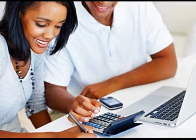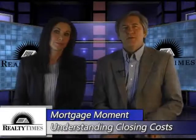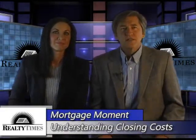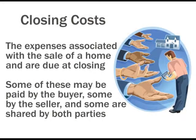Some of these fees might require, well, a bit of explanation. They do. In order to be prepared for a home purchase, it's important to understand what is included in closing cost. Closing costs are the expenses associated with the sale of a home and are due, well, at the closing. Some of these may be paid by the buyer, some by the seller, and some are shared by both parties.